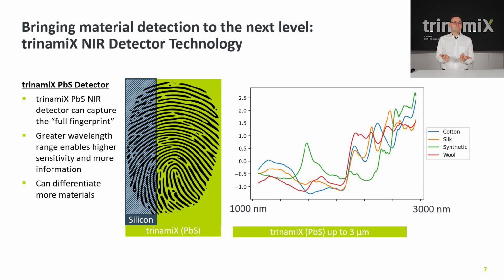And with the trinamiX technology, with lead sulfide by trinamiX, you can actually use that greater wavelength range to enable a higher sensitivity and get more information out of your measurement application. Basically, you can get the whole fingerprint and not just a small part of it.